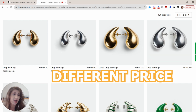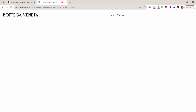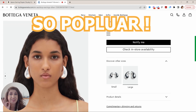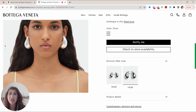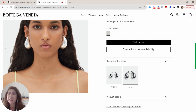So a lot of ladies would like this product, but do not want to pay this price. And that's the reason as to why the product is so popular. This particular design is so popular on Amazon. I said it's very much a trendy product because obviously fashion comes and goes, and these earrings are now in fashion. Maybe 2 to 3 months down the line, they will no longer be in fashion, but this is a cool product to sell because it will generate some revenue.